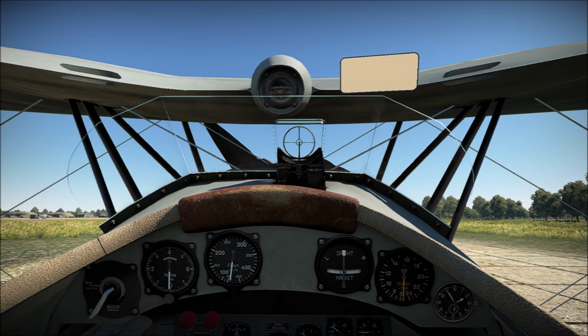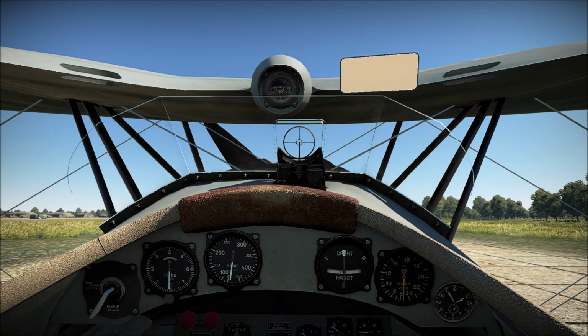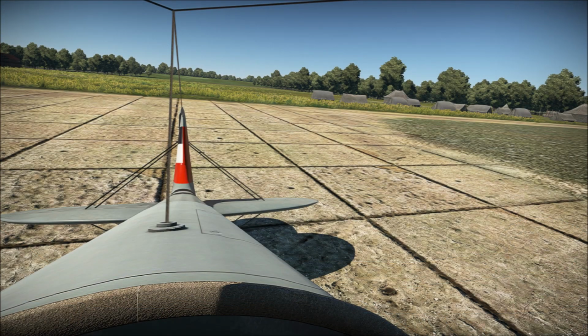Now, first thing, this being a biplane, the view forwards is somewhat restricted by the upper wing and the struts holding it in place. It's not quite as bad as the CR-32, but it's still not good. It does feature, however, an open cockpit, along with all the benefits to visibility that entails. There is also no headrest, so although the pilot might get whiplash, at least he can look directly behind him.